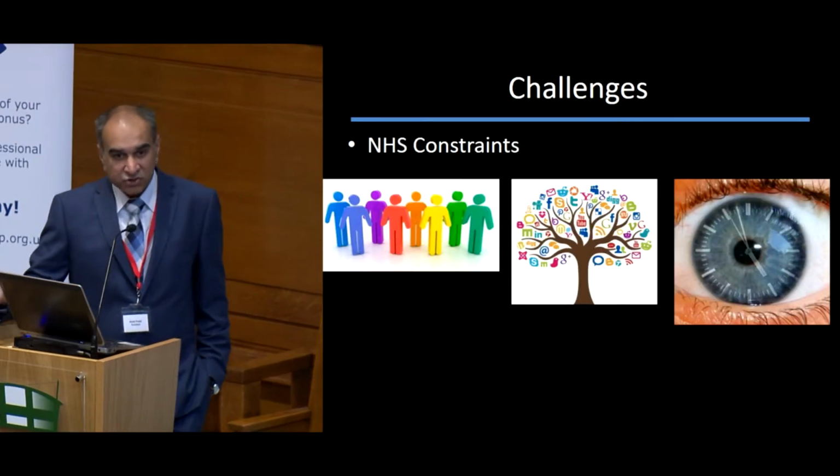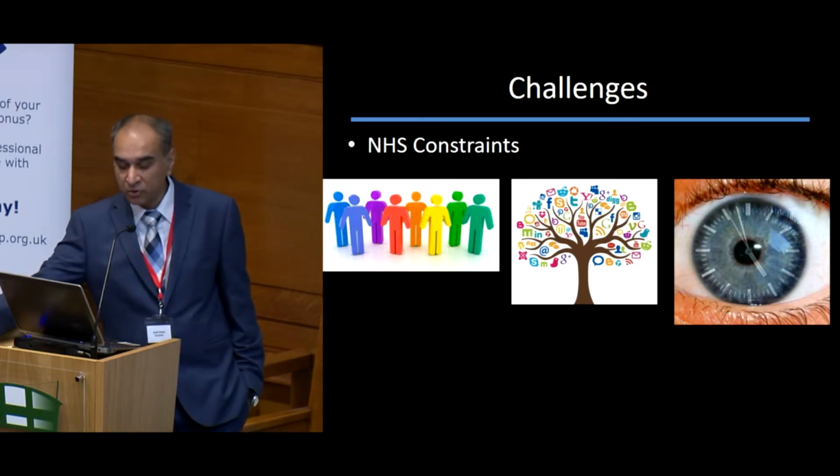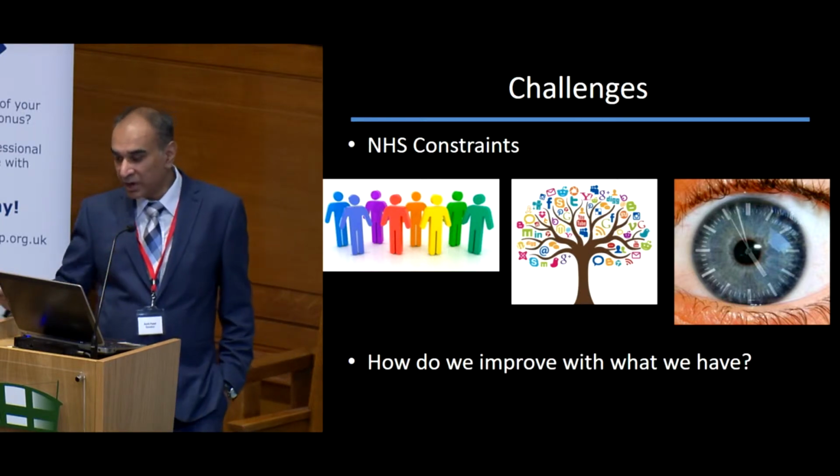We all know that the constraints that we face in the health service are mainly due to staffing. There's not enough doctors, optometrists, technicians, resources, and time. But that's no excuse. We've got to look at how we can improve with what we have.